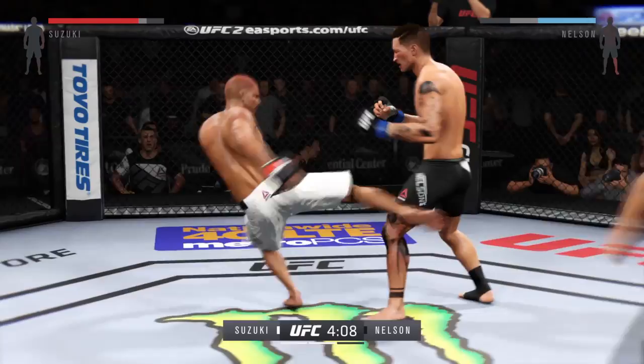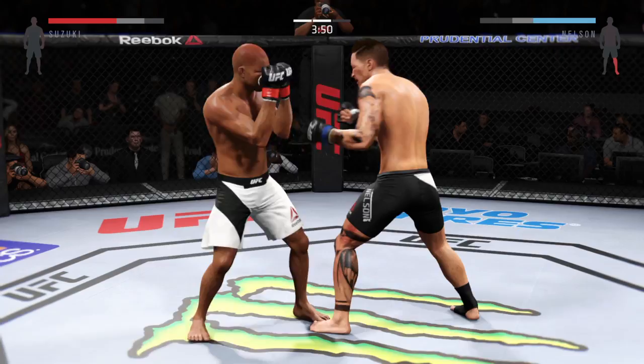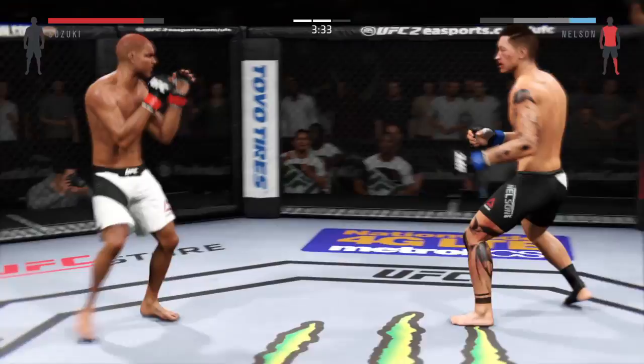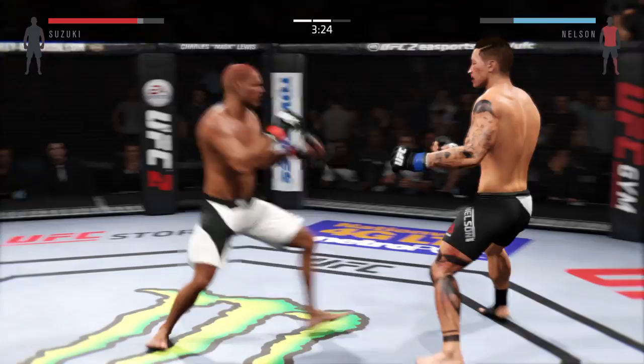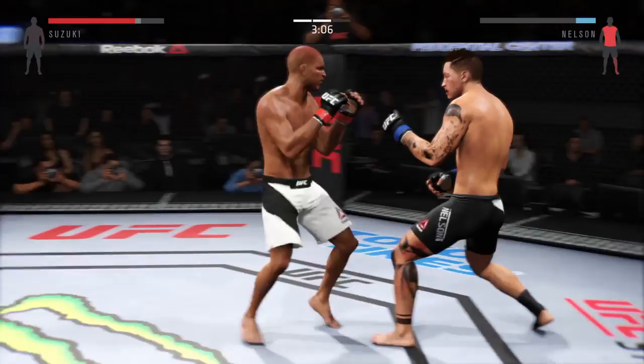Kick. That bruise on his outer thigh is really starting to swell up bad. Oh, nice kick to the liver. You can tell he's hurt to the body here, Mike. Solid jab. Big power in those kicks. Kick lands to the liver. He's hurt bad. He's clearly in pain. He's trying to hang on there, but he is in big trouble.